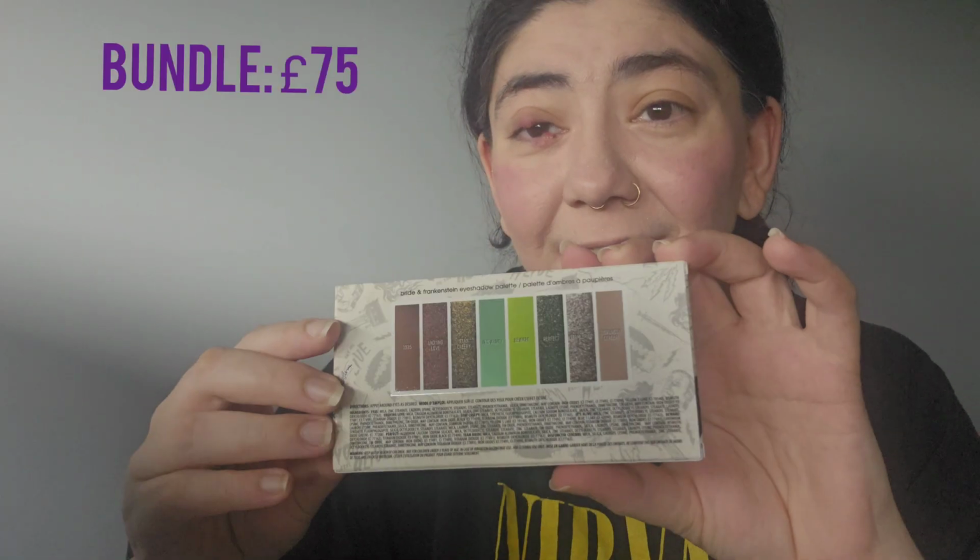The first thing that I got, which was part of a bundle weirdly enough, is the Bride of Frankenstein and Frankenstein eyeshadow palette. So I am very excited to try this.